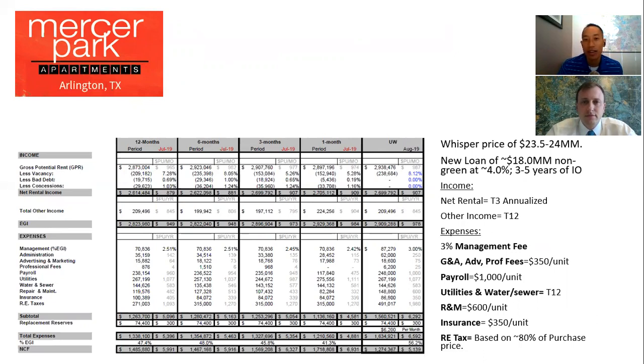And so when you look at a net rental, we did T3 annualized on this deal, other income of T12, 3% management fee, and then G&A we are at $350 a door. Payroll we did $1,000 a unit, and then utilities, water and sewer we're at T12, R&M at $600 a door, insurance at $350 a door, and in taxes. So this 18 million is based off of 80% of the purchase price.